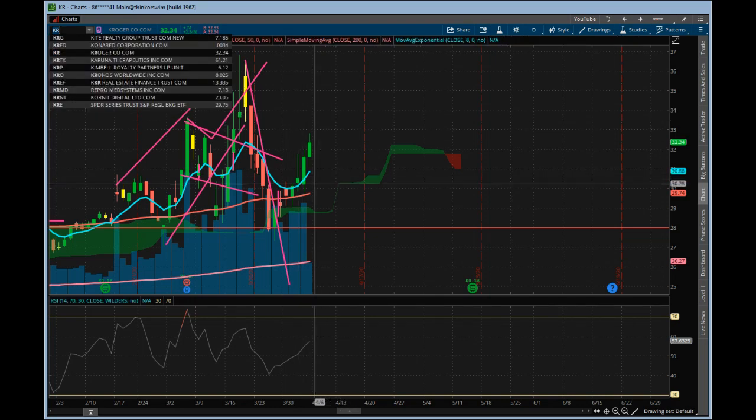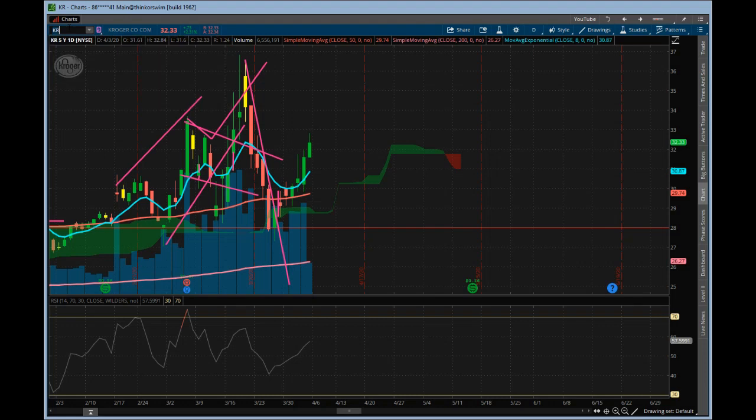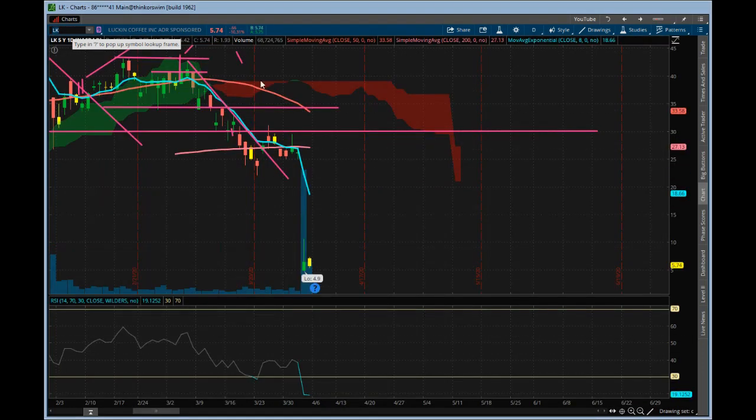Kroger's a nice one. Got some good follow through. It had a good strong candle yesterday with increasing volume and got a nice push to the upside today. I really wish it would close at the highs here with some good volume to get some more upside on that one. But looking pretty good though. LK, let's see how that's doing after its abominable day yesterday. Inside day today, so not surprised, as it's calming down after that nasty down move the other day. Keep an eye on that.